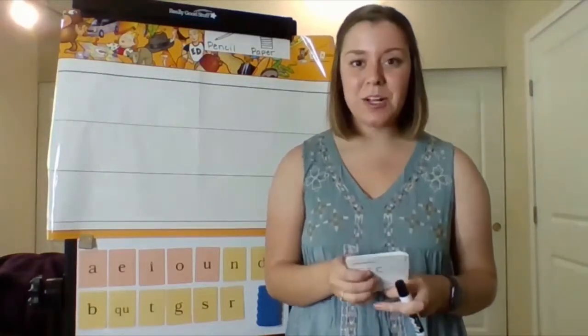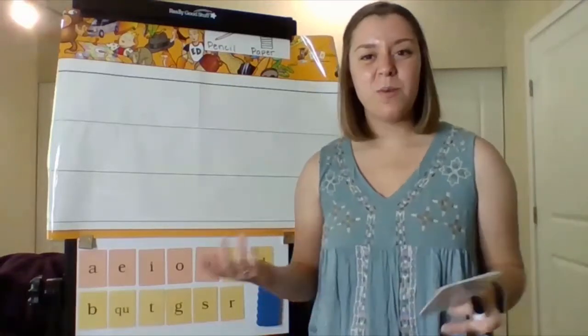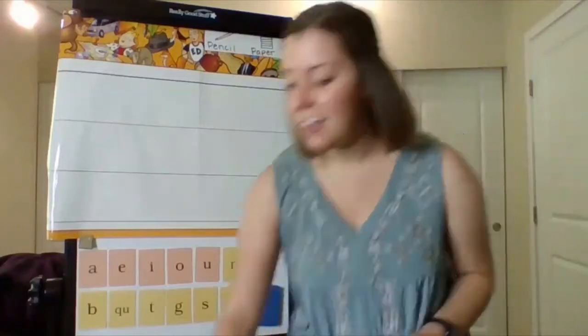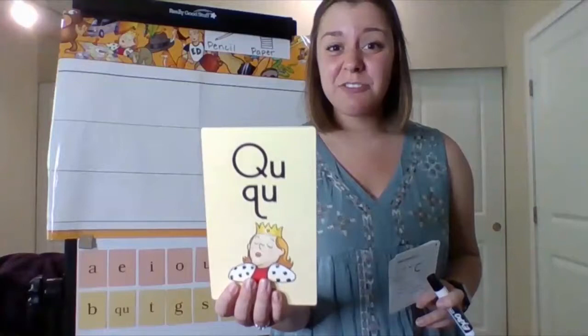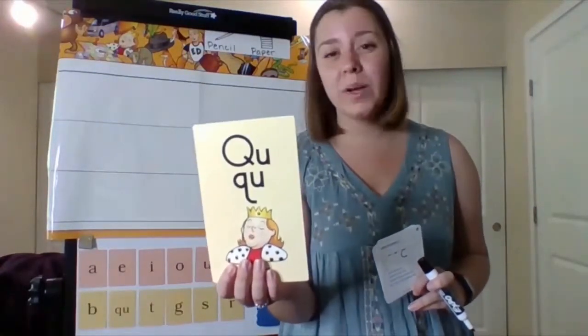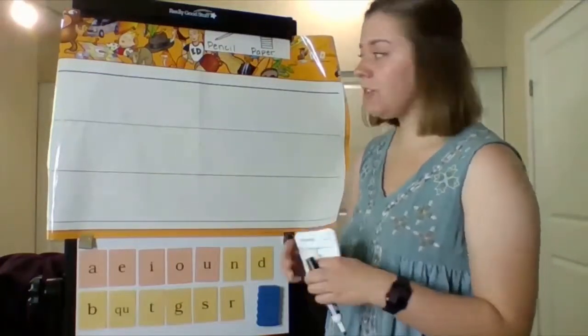The next letter that we are going to do is the letter Q. Remember, when we're writing words with the letter Q, it has the Q, U together like this, because they are best friends. Whenever we're reading and writing, Q and U are always together. For right now, we're just going to write the letter Q by itself without the letter U. So watch and listen first.